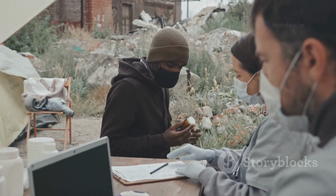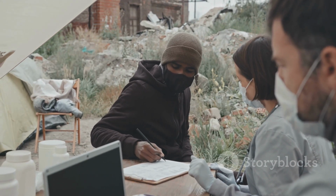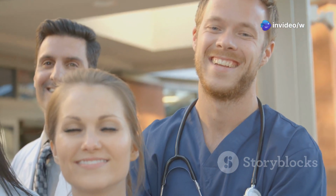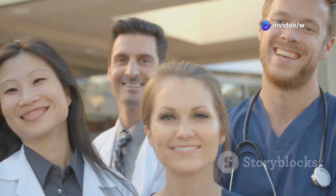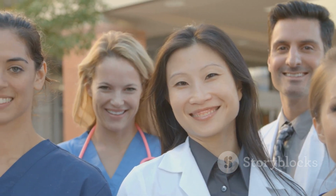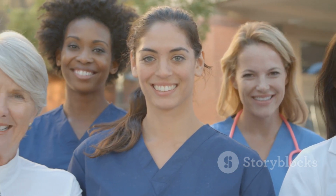When facing the formidable opponent that is shock, teamwork is not just an option, it's a necessity. By fostering open communication, mutual respect, and a shared commitment to patient well-being, nurses contribute to a cohesive team environment where every member plays a vital role in the fight for a patient's life.